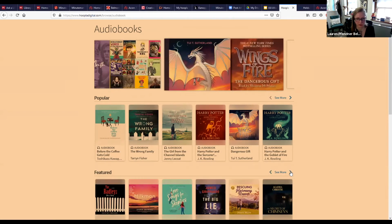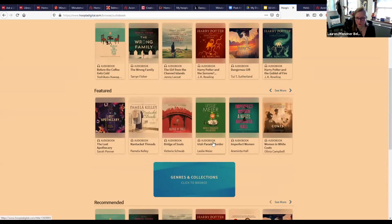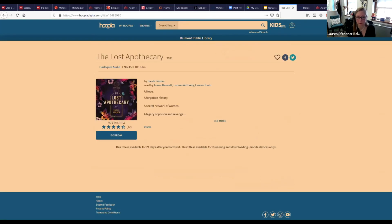But you'll see there's a whole bunch of other options that are available too, like some recent releases within the last year or two that were popular, like Milkman came out, classics like Agatha Christie, and some fun mysteries like the Leslie Meyer mysteries. So it's got a pretty wide variety of titles. And again, The Lost Apothecary being another great example, a new book that just came out this week maybe. But because it's a debut, it's probably also available on Overdrive if the network has purchased it, and it might have a really long wait list. But here, since it's on Hoopla, you can just go ahead and click borrow and it would be available to you immediately.